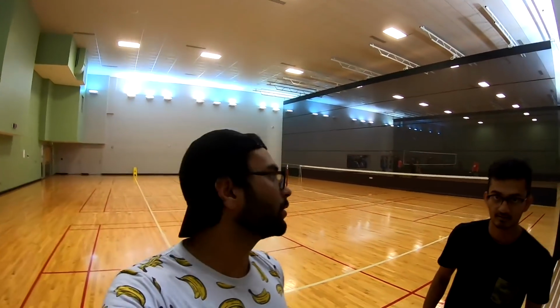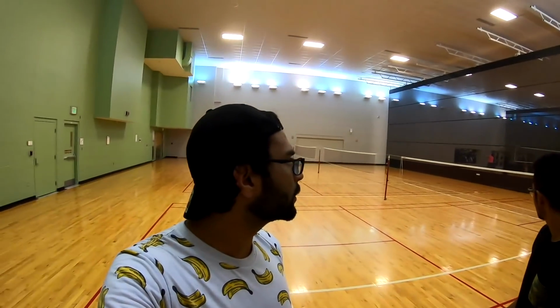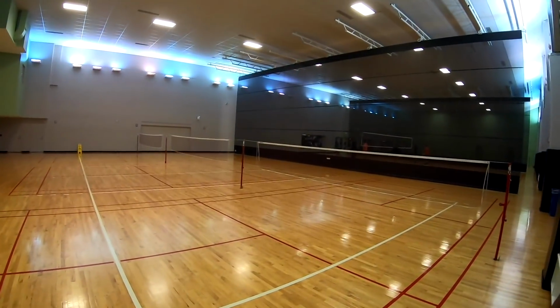Okay, these are the badminton courts. There's a volleyball court in the middle, and there are a couple of badminton courts on the upper floor as well, right? But this is pretty good. It gets a little sweaty, but I think they maintain it pretty well. So the gym is right outside.